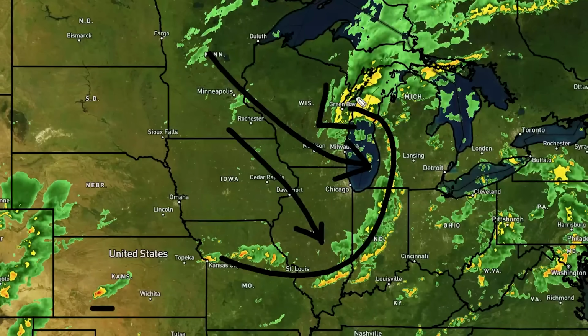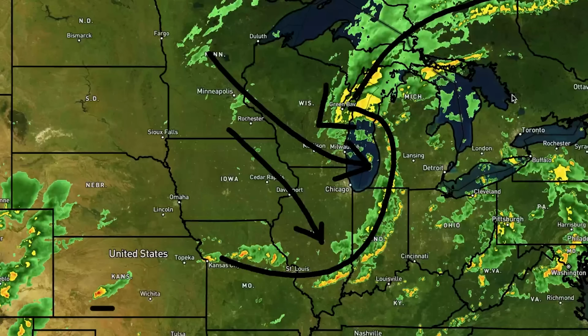It's also worth noting that we do clearly have a warm front up here to the north, extending up towards the UP of Michigan and all the way into Ontario. So there is some showery activity in there, probably some thunderstorms, but typically we expect more thunderstorm activity along a cold front and more just typical showers along a warm front. And that's not always true, but that is a rule of thumb that we typically use.